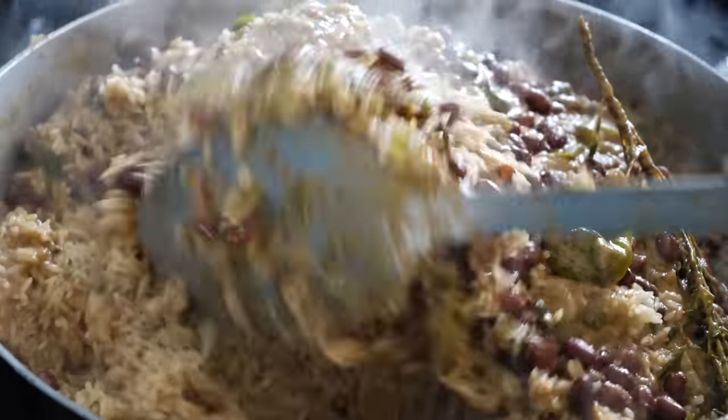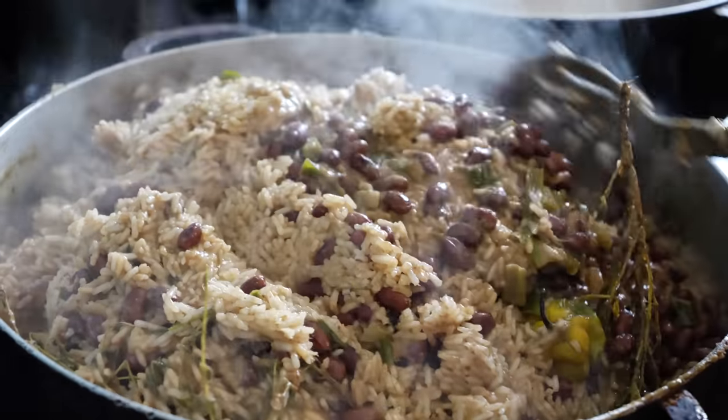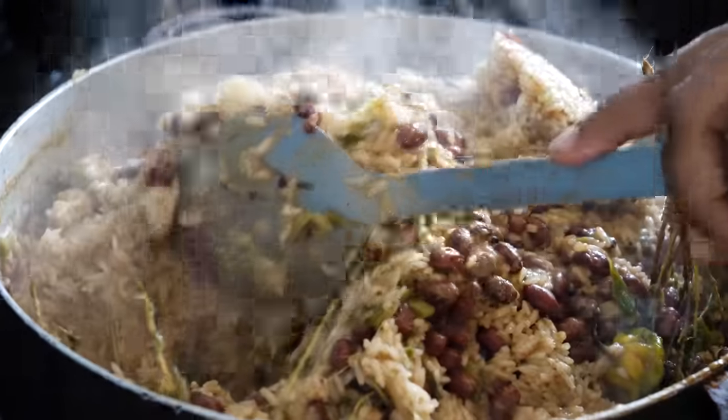She mixed in more of that flavor of coconut milk, and the fresh thyme and seasoning just comes out and fills the pot.